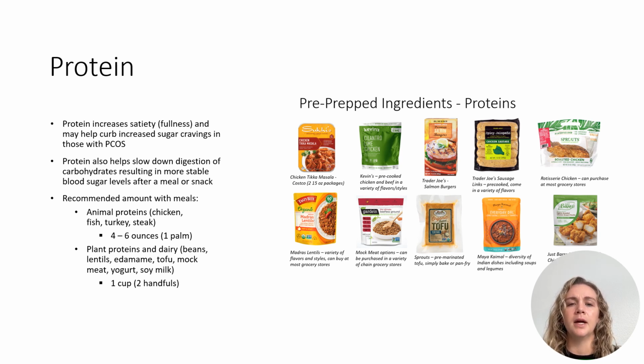We would recommend aiming for about 4 to 6 ounces, or the size of your palm, for animal protein sources to incorporate into your meals. When it comes to plant-based sources of protein, you'll need a little bit more in terms of volume to make sure that you're still getting an adequate amount of protein per meal. This might be 1 cup or 2 handfuls of those plant-based protein options.